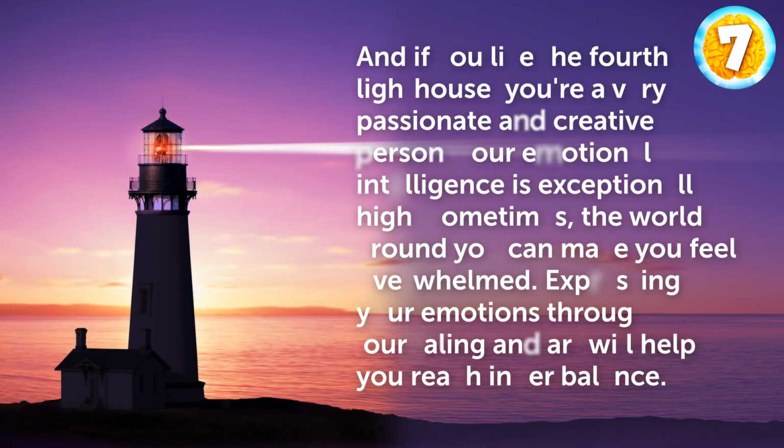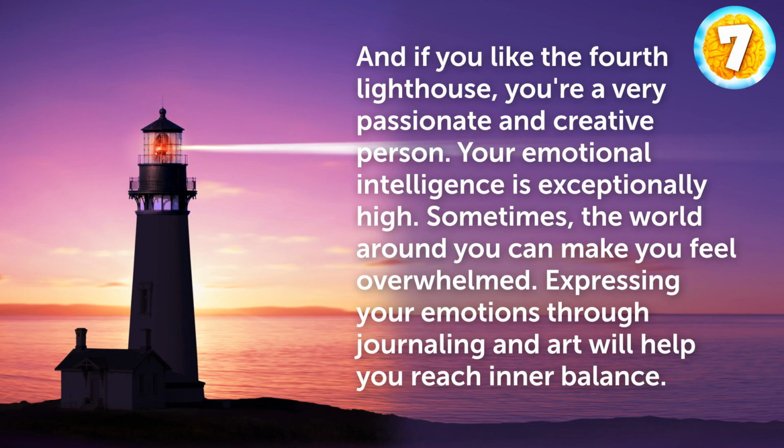And if you like the fourth lighthouse, you're a very passionate and creative person. Your emotional intelligence is exceptionally high. Sometimes the world around you can make you feel overwhelmed. Expressing your emotions through journaling and art will help you reach inner balance.